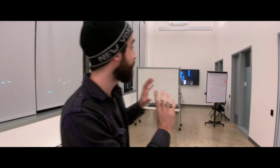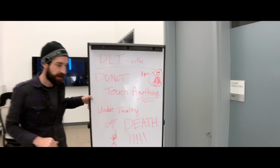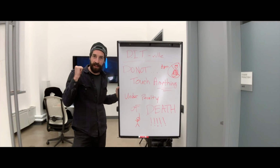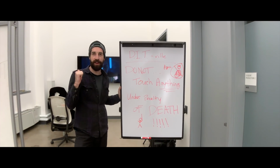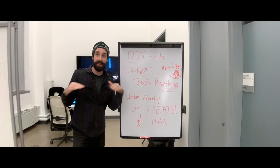with a laptop. When you're looking for a space for your DIT-ville, as I like to call it, you always want to make sure it hits a few criteria. For starters, it should be someplace that is completely out of the way from everywhere else. It's always great to have some kind of a sign, just a warning. Seriously, this is the lifeblood of the movie back over here on multiple hard drives. If this gets damaged or messed up, the entire thing is kaput.